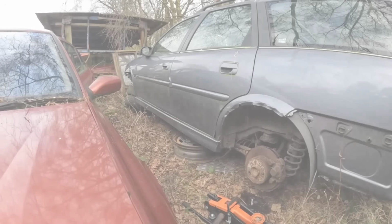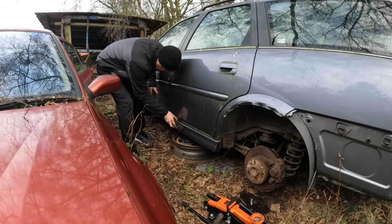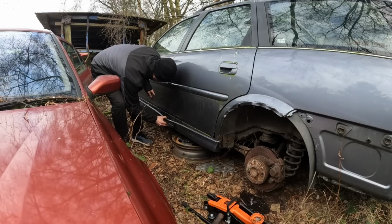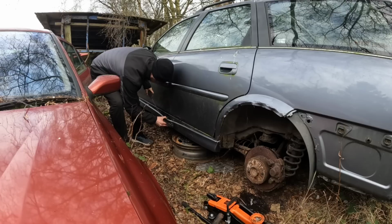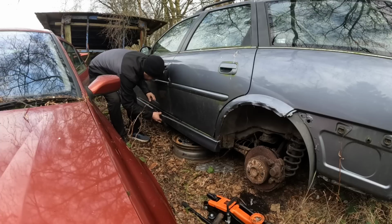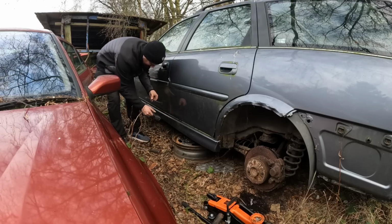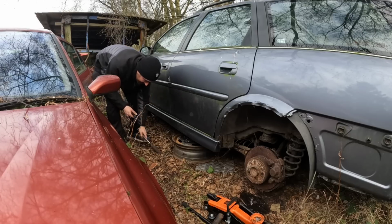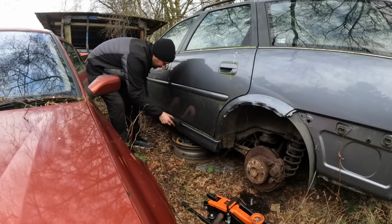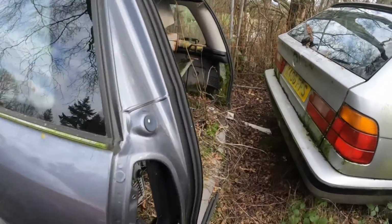I'm just getting the plastic clips which fasten the side skirts onto the pegs and the sills. Half of mine are broken. They're all coming off in one piece, which is great. That one's broken. Go in the other side, see what else there is. Success. Yeah, so this is a CDX estate.